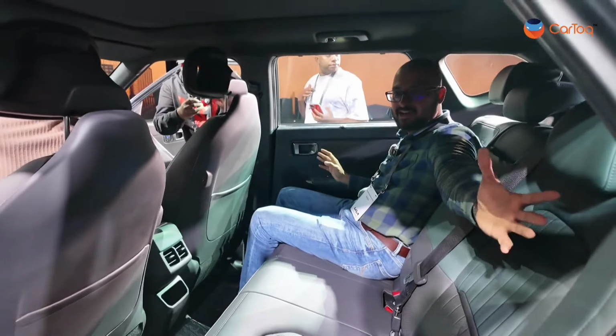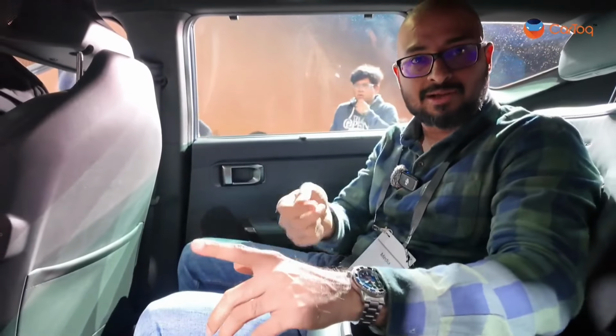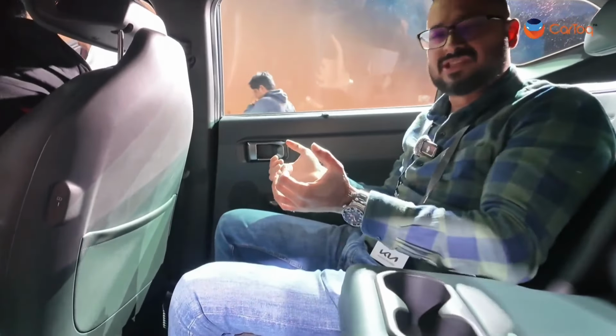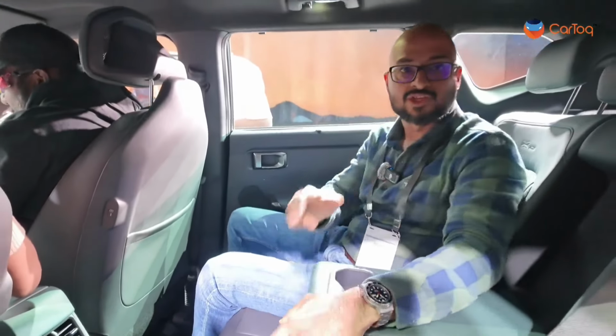And one more thing I want to tell you, I said it's got a memory function. It doesn't have the memory function. The driver's seat doesn't have a memory function, but what it does have is a welcome function. When you open it, the seat's going to go behind and let you inside. So it's not a memory function, but it has got a welcome feature. I'm sorry I made that mistake earlier in the video.